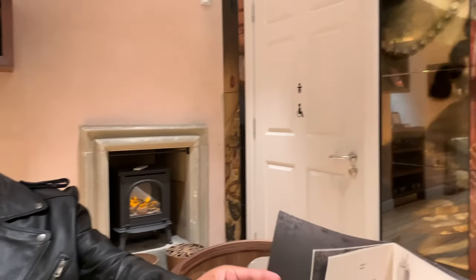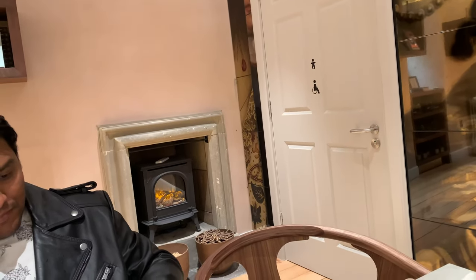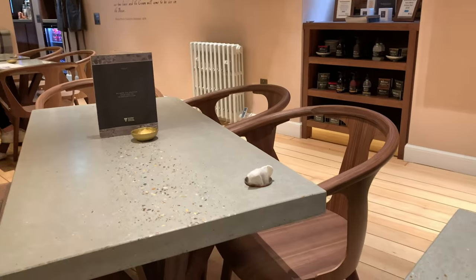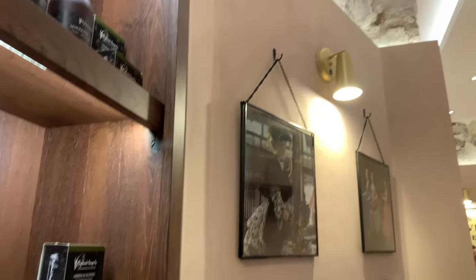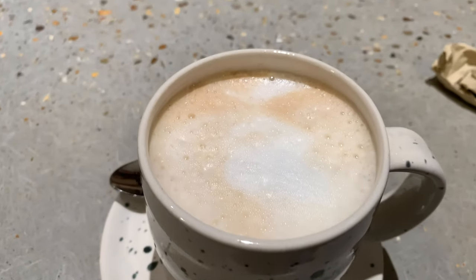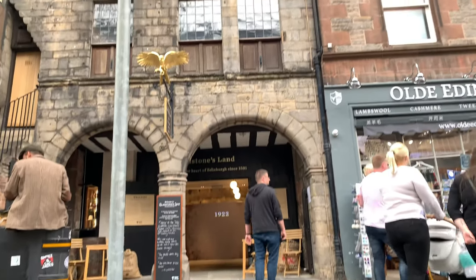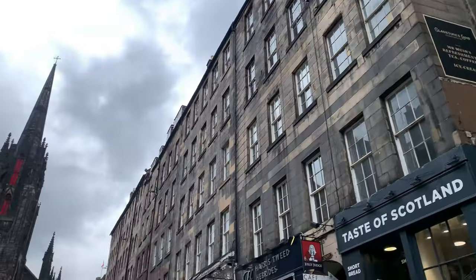If you're going to Gladstone's Land, I would recommend you try the lemon curd ice cream. I know people would think, oh yeah, lemon curd. But trust me, it tastes amazing. Well, in my opinion anyway. There is seating outside and a lot of seating inside as well. The staff were very, very friendly. They even gave me a taster of the lemon curd ice cream because I was like, lemon curd. They're like, do you want to give it a try? I was like, definitely. I also had a chai latte, which was really tasty as well. Gladstone's Land is also one of Edinburgh's National Trust properties.